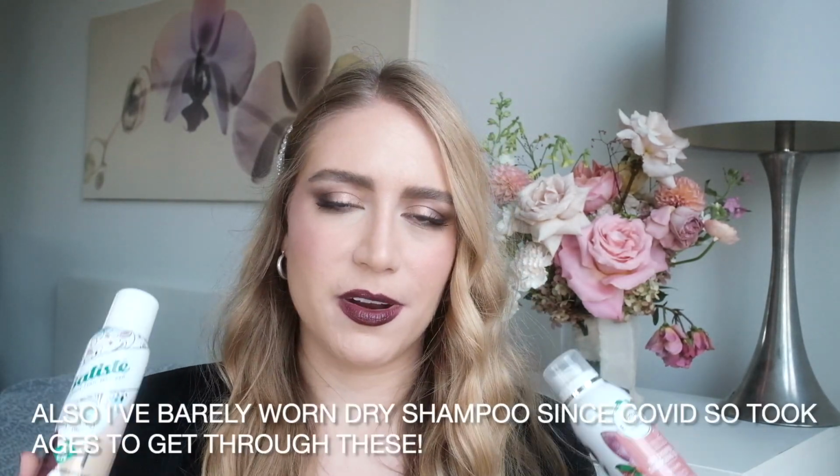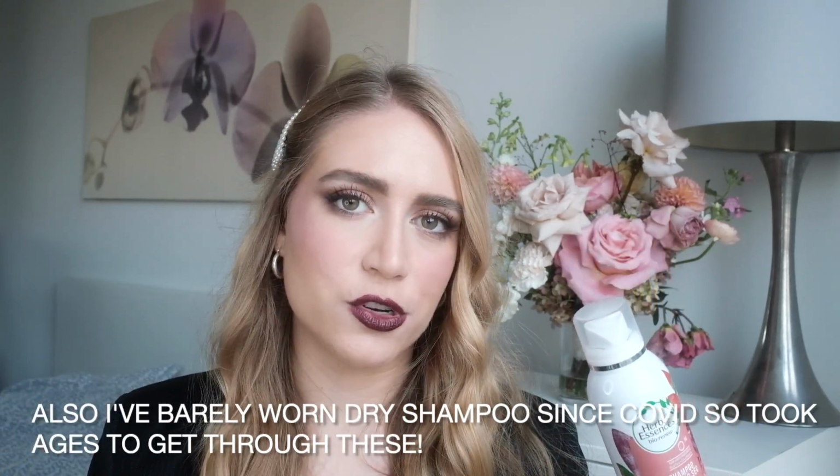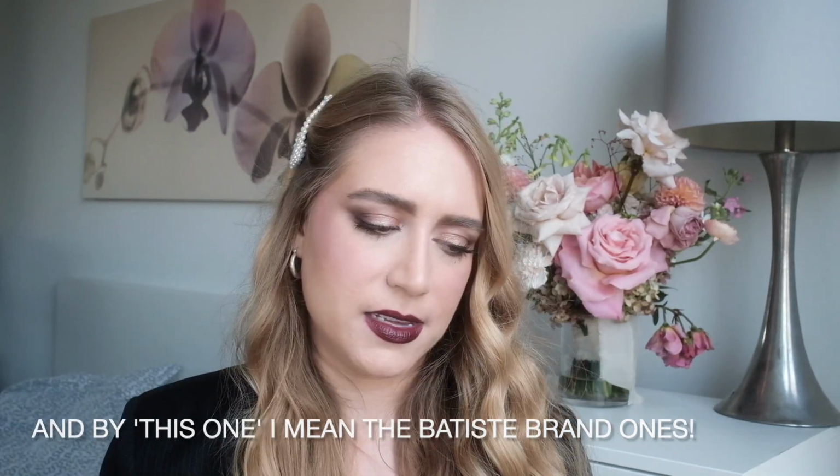Neither of these are cruelty free, but I've had them for so long, and Herbal Essences is actually my favorite brand for dry shampoo. Like, it is cheaper, but I also find it just works better for my hair. This one leaves a white cast, like it has white powder, and this one just absorbs way better. So I really love Herbal Essences dry shampoos, and they're pretty cheap.